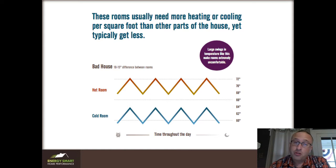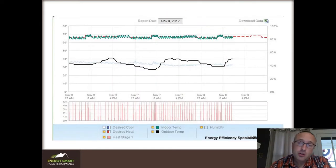It's a really frustrating recommendation for me to deliver, and it's a lot of why I've spent all the time writing this book. So let's take a look. This is an actual house, because I would understand if you don't believe me. But this is from an Ecobee thermostat, which does data logging. It tracks a bunch of things over time.